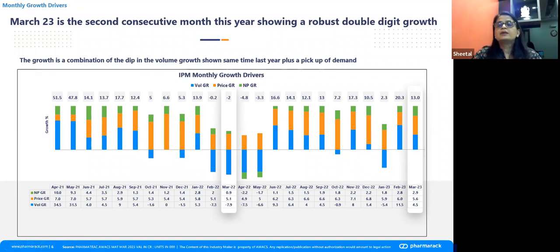Now, if I were to compare these two periods, the month of Feb and the month of March, with the same period last year, I will see that for the month of Feb 22 and March 22, the market had shown a significant volume decline, and this decline may have got corrected. So there are two aspects which have led to this high growth of the market. One is the correction of the dip that the market showed same time last year, as well as a certain genuine increase in demand, which is relatively higher than the normal demand. But I'm not saying it's a very high surge or huge peak in demand. There is a slightly relatively higher increase in demand that has been seen in the market.